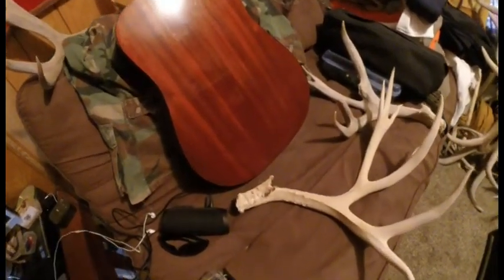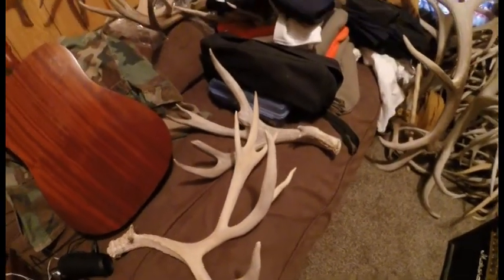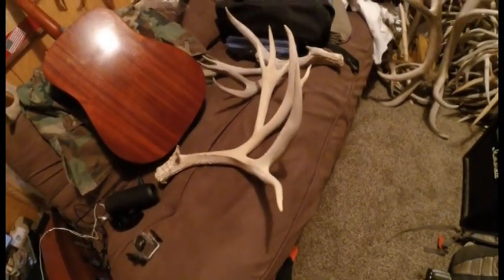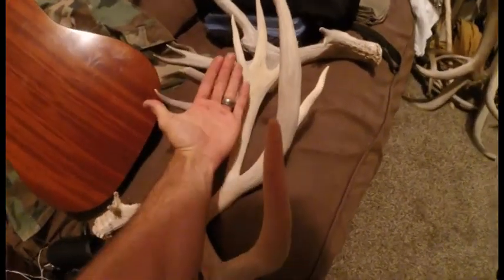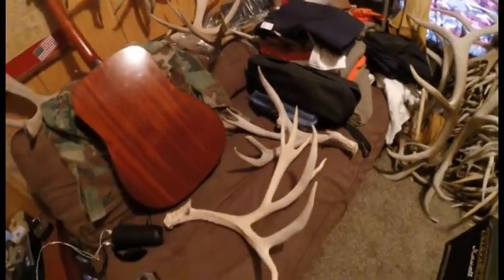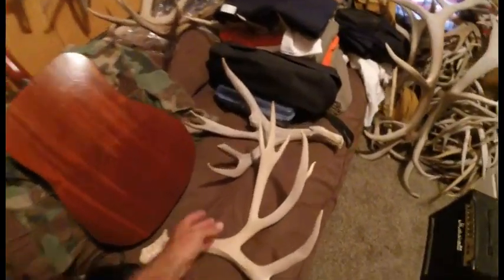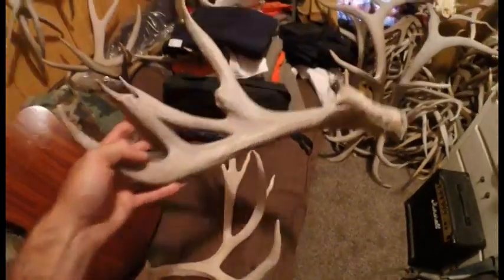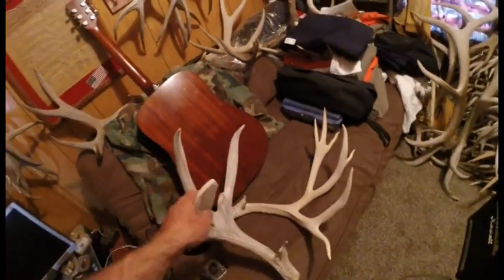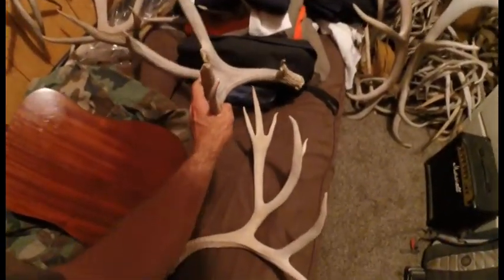I'm gonna show you all the angles on this antler, because it's really cool. It's just crazy how long that fork is, and just a big old antler. Even makes this one look smaller. It's crazy. But that's also a big old antler.